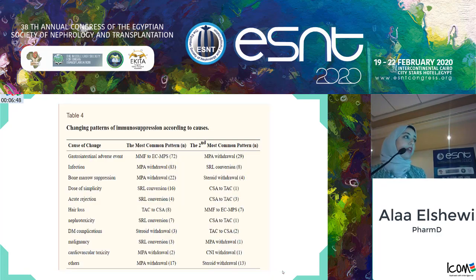Immunosuppressive regimen is not a fixed thing. We can change it according to the side effects. This table lists the causes of the change. For instance, we could change it according to infection. If the patient has a very severe infection, especially a viral infection, we recommend stopping all the anti-proliferative agents and probably we could reduce the dose of tacrolimus. If the patient has a life-threatening infection, we recommend stopping all the immunosuppressants except for corticosteroids.